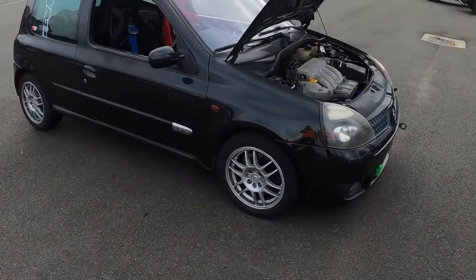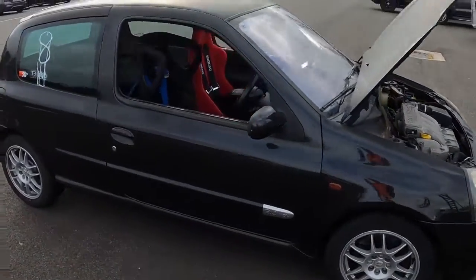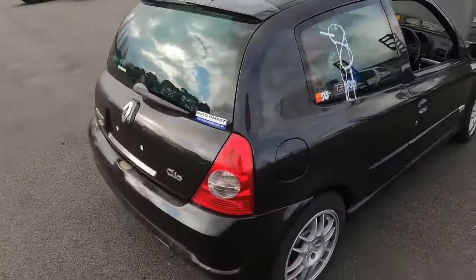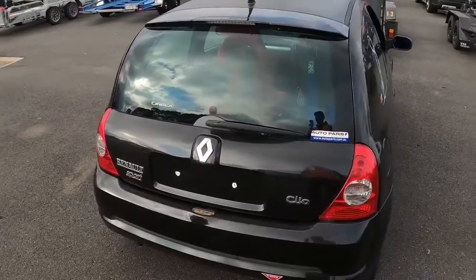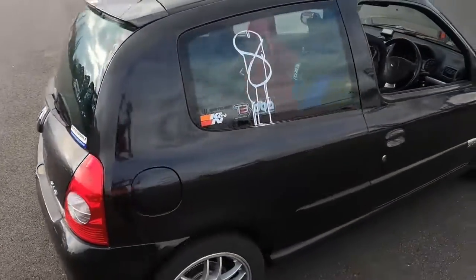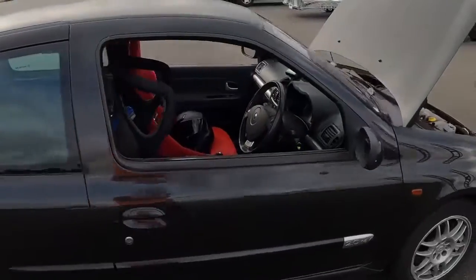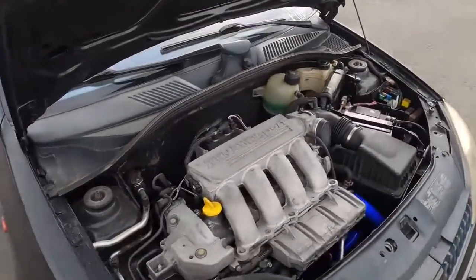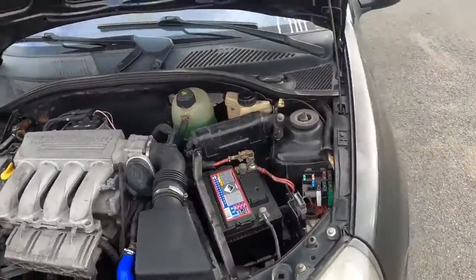Love these little Renaults. I actually had the opportunity to buy one from my old job for $100, and it needed so much work I decided not to do it, but I really should have, because it's just perfect at the track. Manual, 2 litre, just a beast. Handles really well.